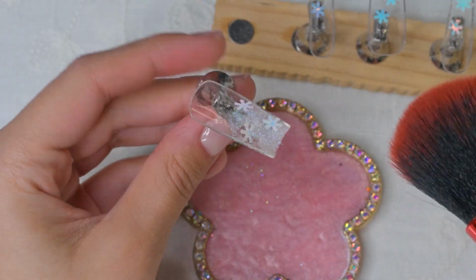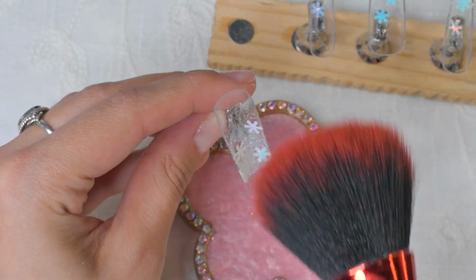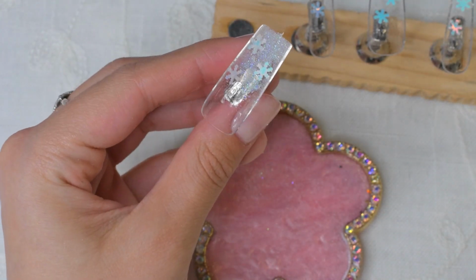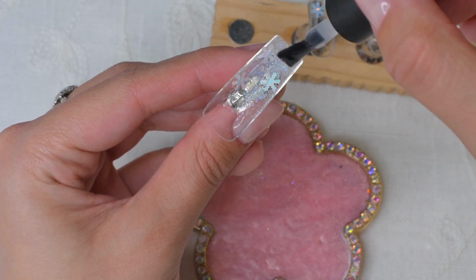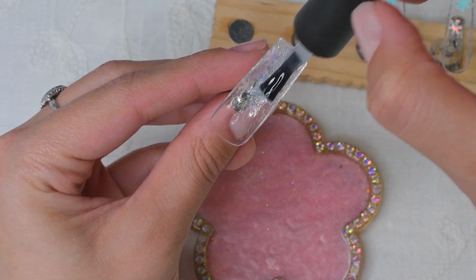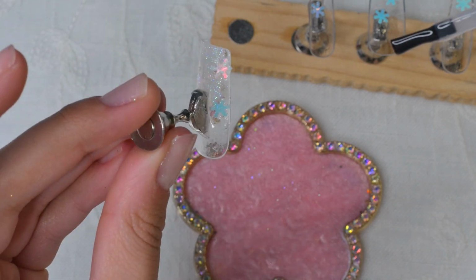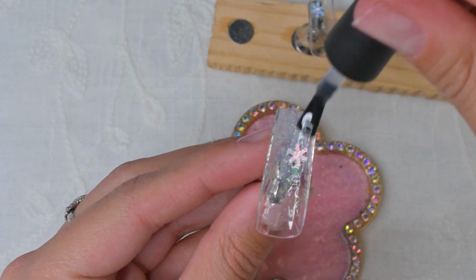Okay, so I cured it for a full minute. I'm gonna use my little brush to brush off any extra glitters that aren't stuck on there. And now I'm actually gonna go in with this decoration sealing gel, and I'm gonna put a layer of this on the entire glitter part and try to fill in any of those air bubbles where the snowflake wasn't completely pressed down onto the nail. At least I'm hoping that that's what's happening. Okay, it actually doesn't look too shabby from the front anymore. So I'm gonna go ahead and give that a full cure.